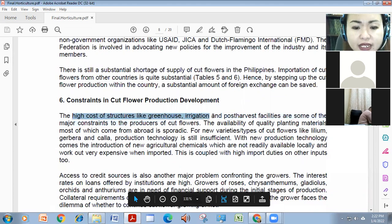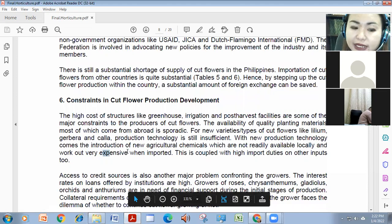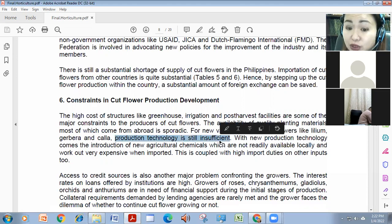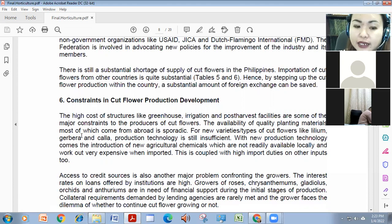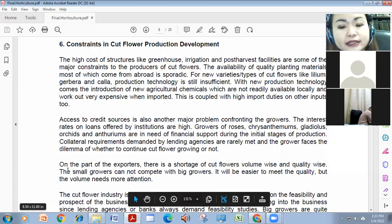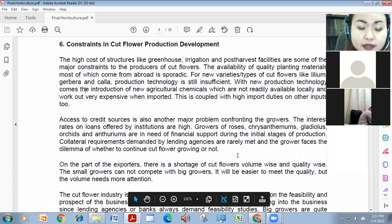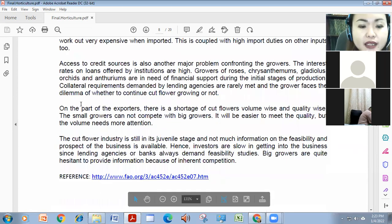Like the high cost of greenhouses, irrigation, and post-harvest facilities, which are very important. You will see later in the video presentation the more sophisticated, high-tech, and mechanized ones. It's very expensive for us to produce cut flowers overall, and our technology is still insufficient because when mechanized, it is not really affordable for our farmers. Although we have the right knowledge and training that we can access, in terms of budget or source of investment or capital, we have difficulty.